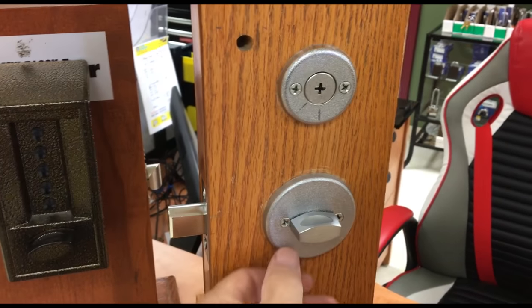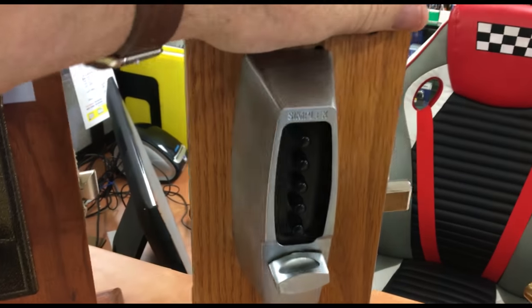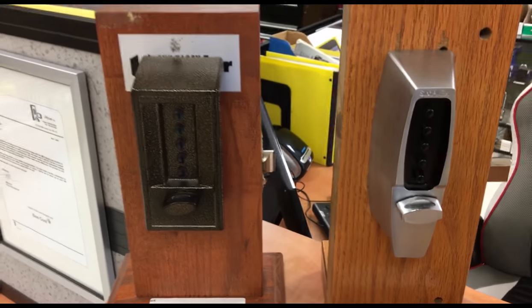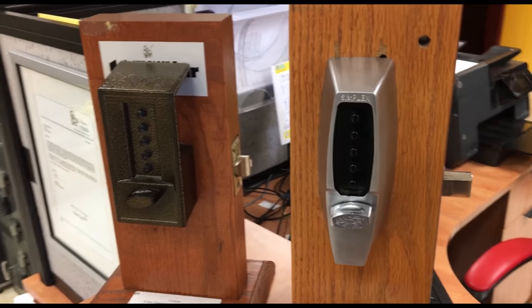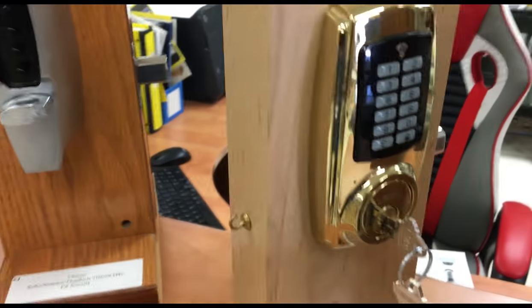Commercially, we use it from time to time on offices as well. Great unit, bulletproof, no batteries, no wiring, no electrical on either one of these two, no plastic parts. So they're all mechanical. It's gonna stand up. Very strong locks, very much worth the dollars and cents invested from a convenience standpoint.